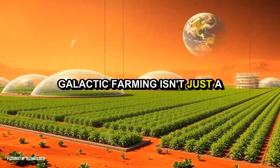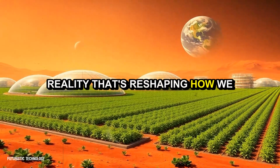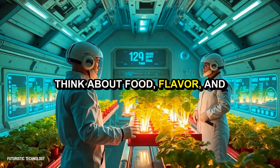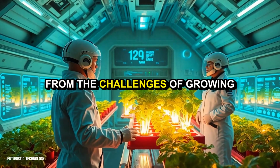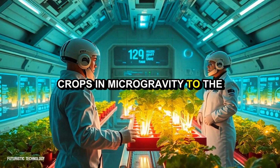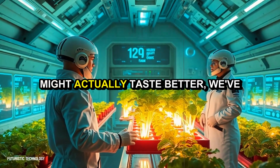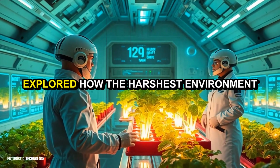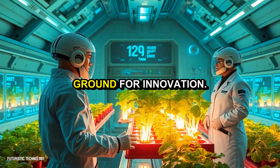Galactic farming isn't just a sci-fi dream, it's a groundbreaking reality that's reshaping how we think about food, flavor, and the future of agriculture. From the challenges of growing crops in microgravity to the tantalizing possibility that space vegetables might actually taste better, we've explored how the harshest environment imaginable could become a fertile ground for innovation.